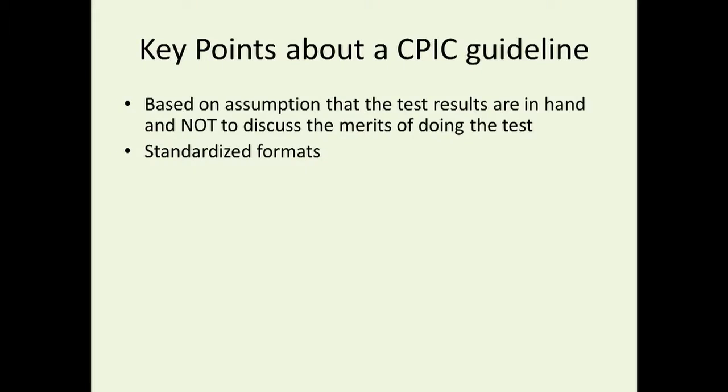So just a few key points about a CPIC guideline. These are really based again on that assumption that the test results are in hand, and not to discuss the merits of doing the test. We have a standardized format, so I'm going to walk you through the standardized format of the CPIC guideline. We now have 17 guidelines, and each guideline looks the same, with information in the same section. So once you familiarize yourself with one guideline, you should be able to look at and interpret another guideline.